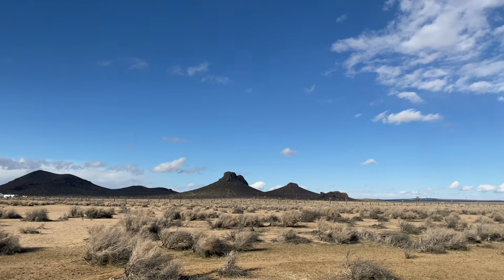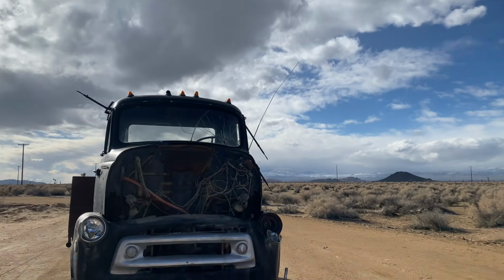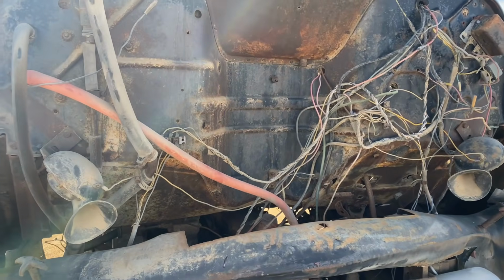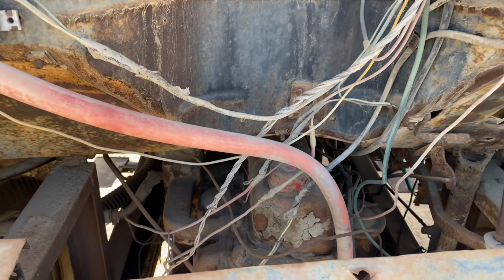Yeah, interesting little thing. So you can see it's a regular pickup truck. Look at the firewall. The firewall's right on the front of the grill. That's so crazy. Somebody spent some time. I mean, what a mashup. Looks like something I would have done.